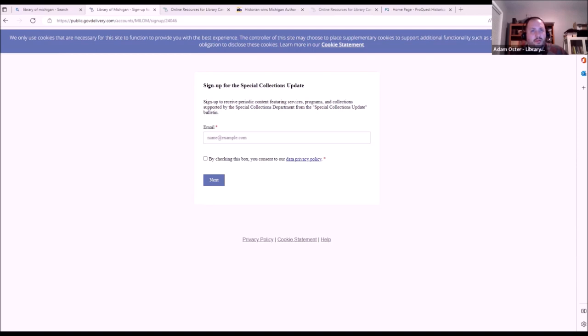Matt, you can probably talk a little more about what we're able to do for interlibrary loan than I can. I know it's kind of limited. If the question is, do we interlibrary loan microfilm copies of our newspapers? The answer is no. There are situations where we will loan the paper to a Michigan library if the institution has contacted us.